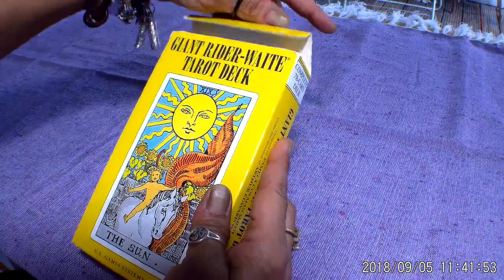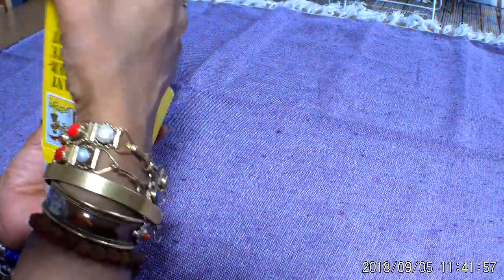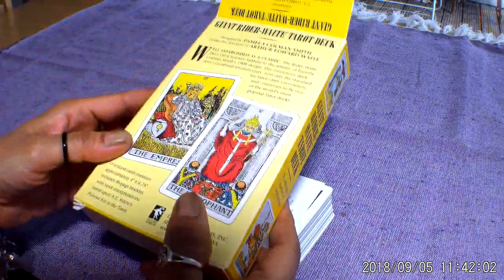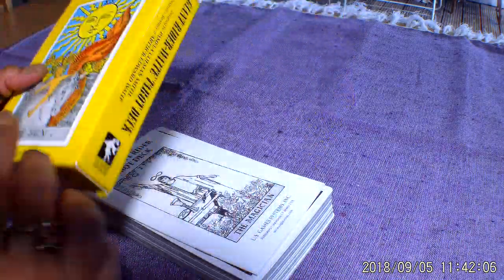Okay, so the box is quite sturdy. I think it's quite sturdy. It will keep the cards pretty well. Generally for tarot cards, you treat them with respect, and they will treat you with respect. So after you've used them, take them and put them away carefully.